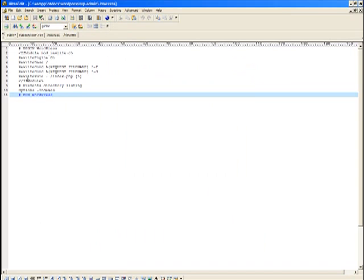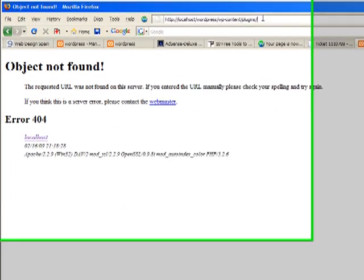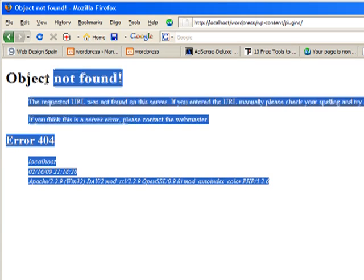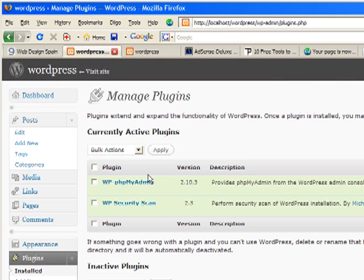Okay, that's alright. And then if I go back to that plugins page and refresh that, there we go. Localhost WordPress WP content plugins, object not found. It's throwing an error 404. So that's great. That's what we want. The 404 page needs styling, but the point is that we do not want people to be able to see what plugins we've got. And so that's it.